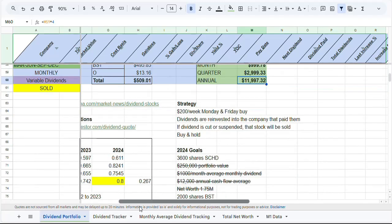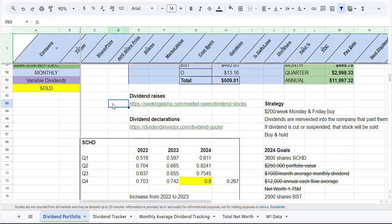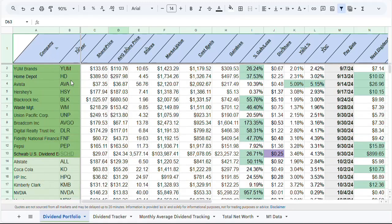And then over here I've got the links where I showed you the dividend raise. I pulled that from just going to this link over here in Seeking Alpha. And then dividend declarations, I look here for some historicals as well, just to look at the new dividend dates, things like that. If I haven't seen an announcement, like for Yum Brands, Home Depot, Vista, I'll start looking over there and see if they've announced a new dividend date, and I will then put the new dividend date and then resort the pile, reshuffle it.